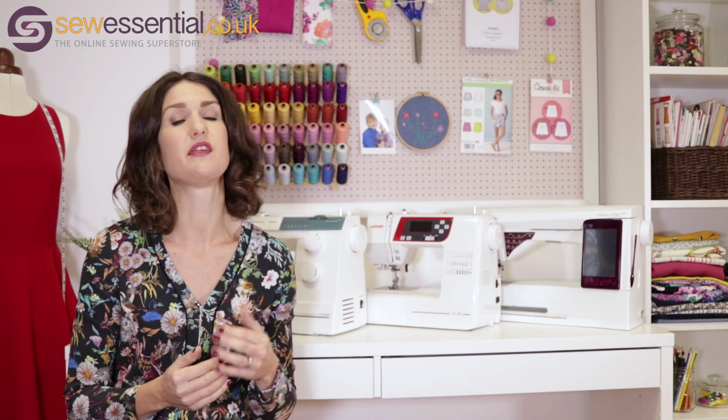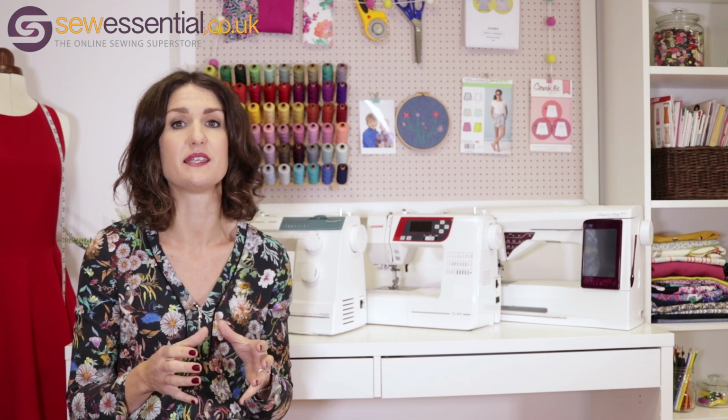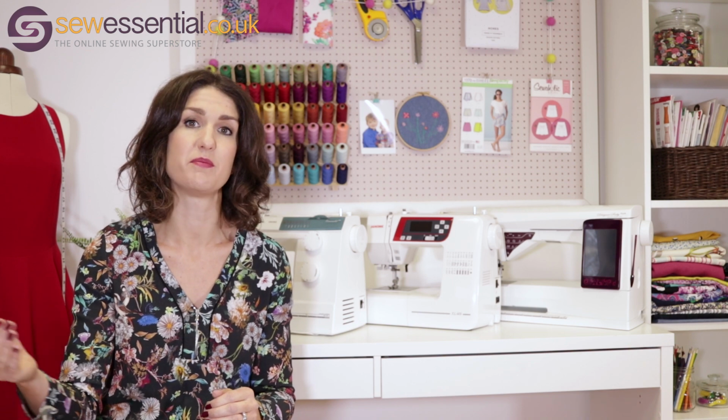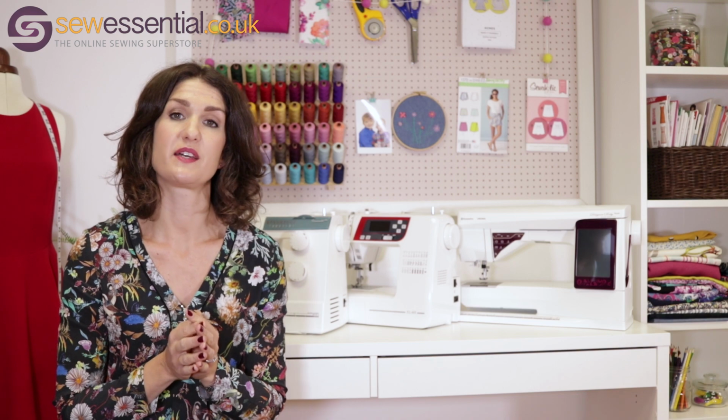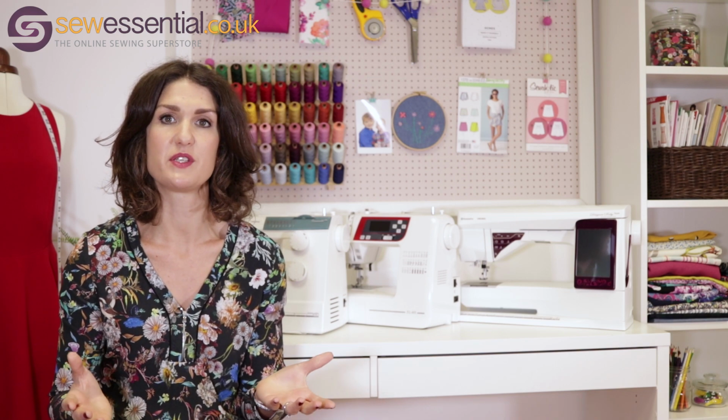So it's definitely worth thinking about not just your current capabilities, but how you see your future capabilities progressing as well. The third thing we discuss with our customers is, what will you use the sewing machine for?